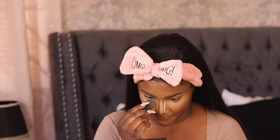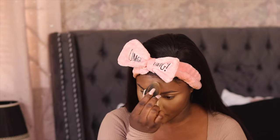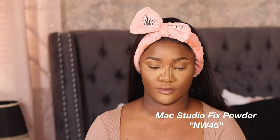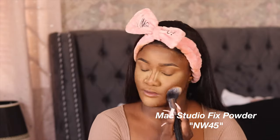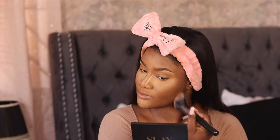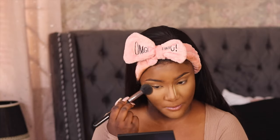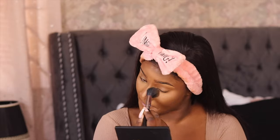So I'm just going to use this to bake my face, and I'm using the MAC Studio Fix Powder in the shade NW45 to set the other parts of my face. I'm using a big powder brush from Vikabel too. And for the Beauty by AD setting powder, this is not the only color it comes in. It comes in four different shades. If you're lighter than me, there's a color for you. I also have Lucent, for days when I want a bright highlight. And then there's Tawny, and I can't remember what the last one is called.